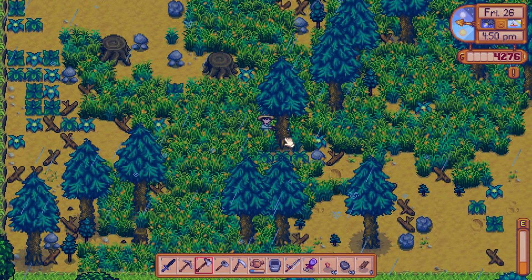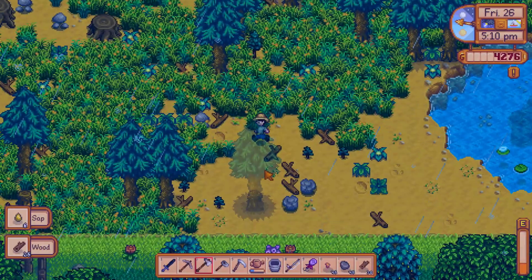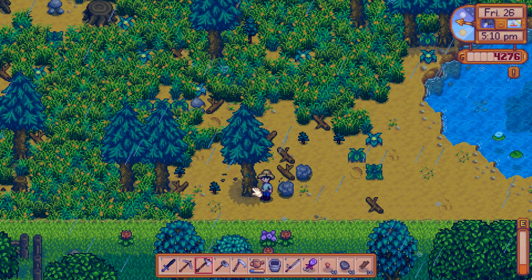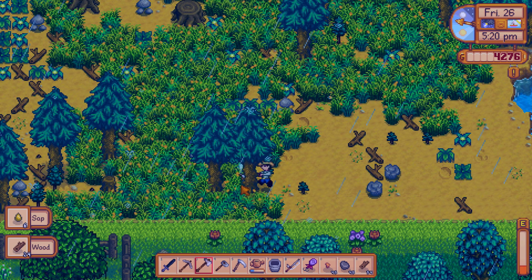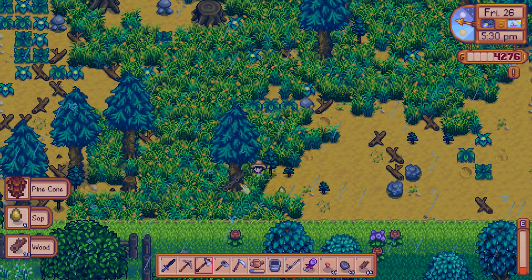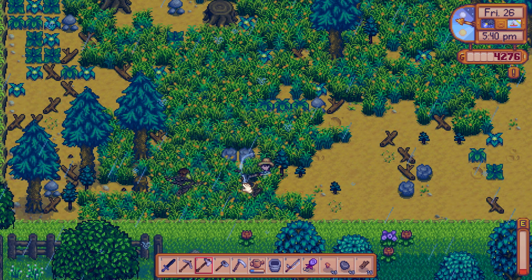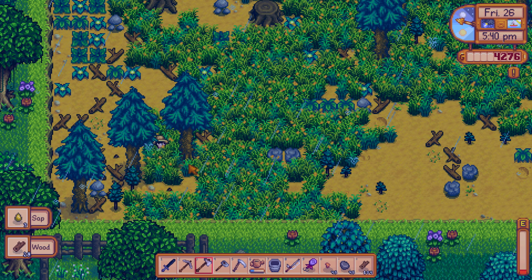Okay. And that is at least enough for one cheese press. And then we just need wood for 2. Timber. Okay, so now we have one cheese press as long as we get that copper ingot. And take that. Just taking away these 2. We have at least enough wood for 2 cheese presses now.